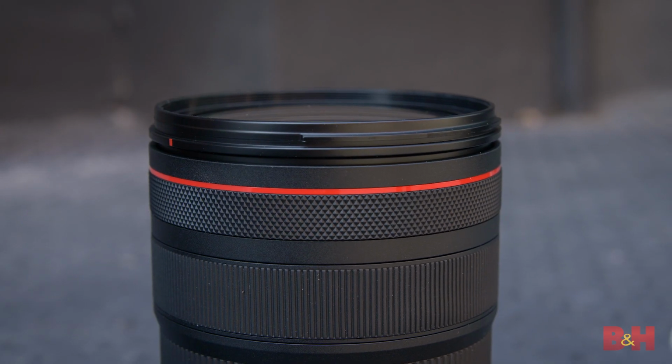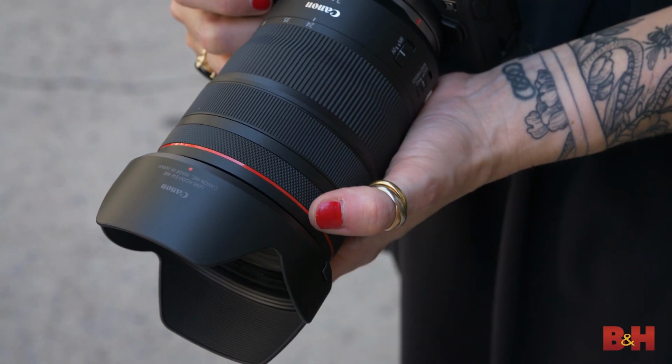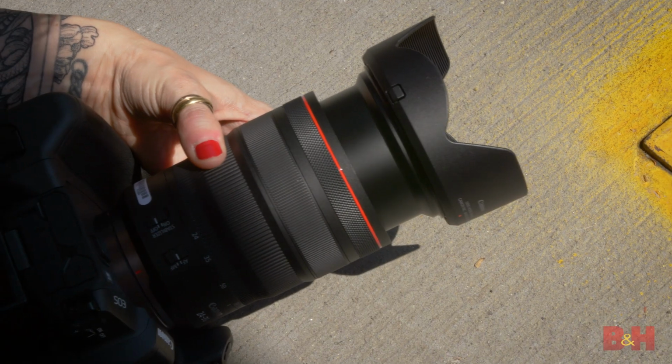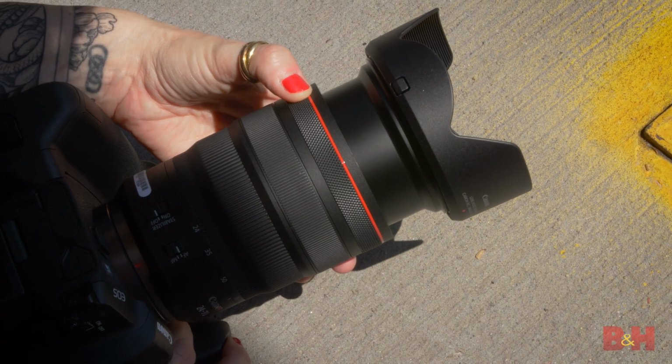A couple of other things to note that are important to me as a wedding photographer with these lenses, one of which is the control ring. You have the option to set it to control things such as your shutter speed or your aperture or exposure compensation, which makes it even easier for me to nail perfect exposure under fast-moving conditions.